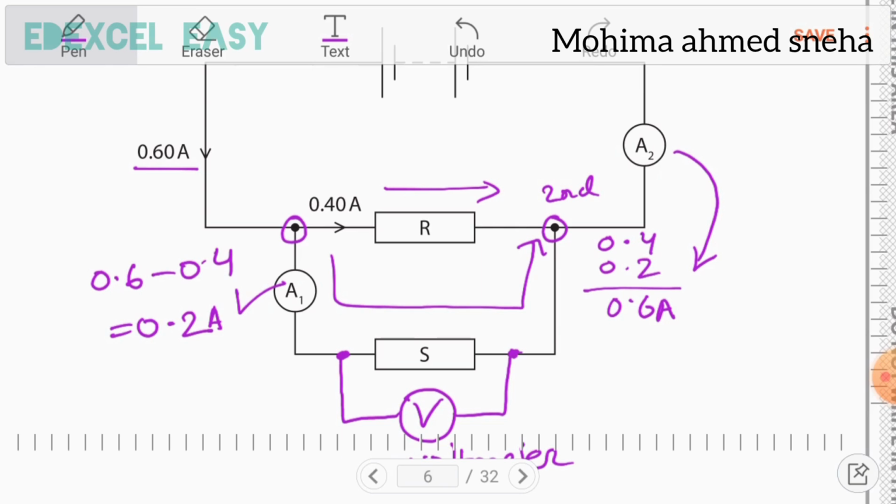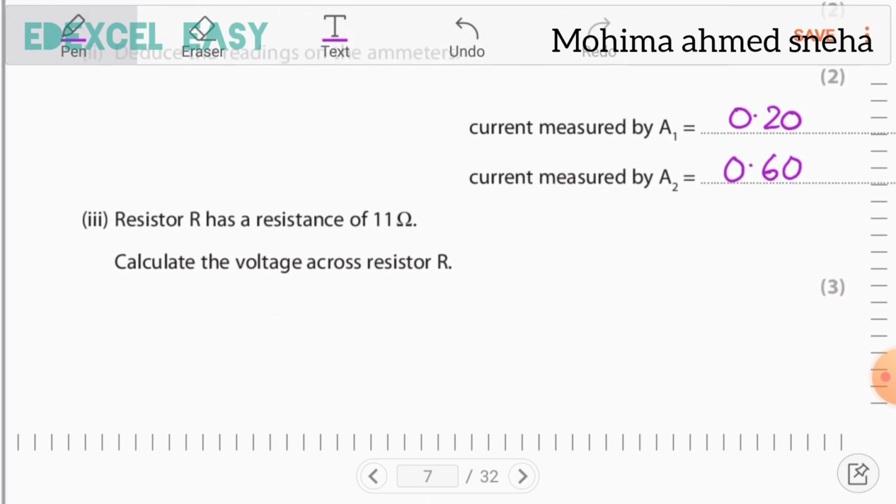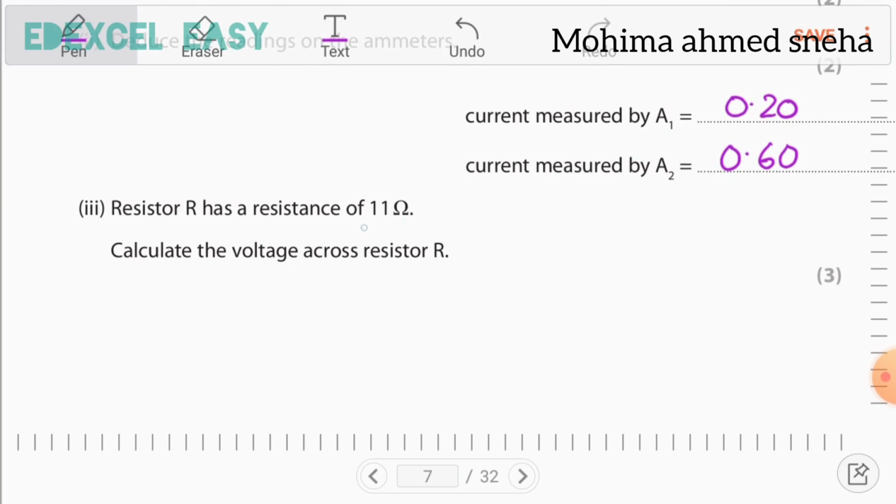And we do not need to show the workings over here. We can just write it on the space given. That is 0.20 ampere on ammeter 1 and 0.60 ampere on ammeter 2. The resistor R has a resistance of 11 ohms. Calculate the voltage across resistor R.